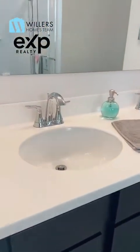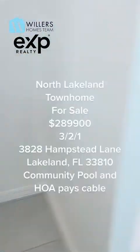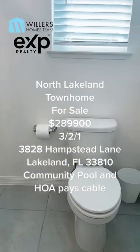And check out the master bathroom. Double sinks. You have the quartz again. You have the shower and a living.